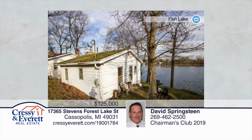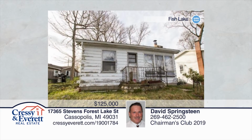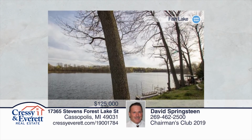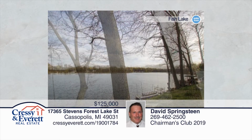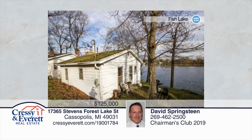This home sits on a nice large lot with 75 feet of frontage on Little Fish Lake, which is a 139-acre all-sport lake. There's presently a small cabin on the property that would need extensive work. You could either fix up the existing cabin or raze it and build a new one. Learn more with a call to David Springsteen.